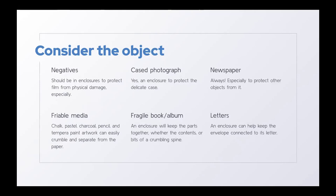And then finally, letters. I have a slide about this too, but if you've got envelopes with your letters and a whole series of them, you want to keep the envelopes with the appropriate letter. We'll talk about ways to do that as well.